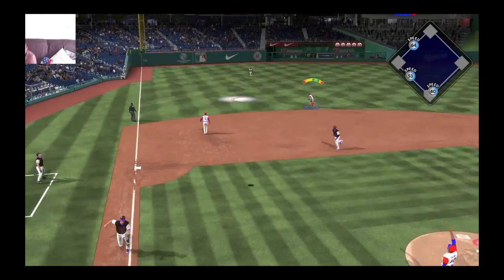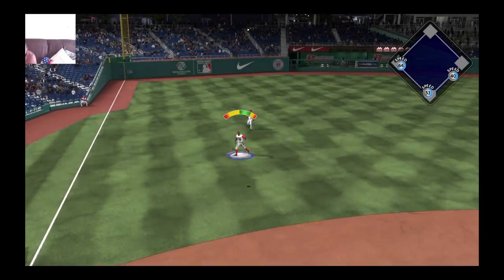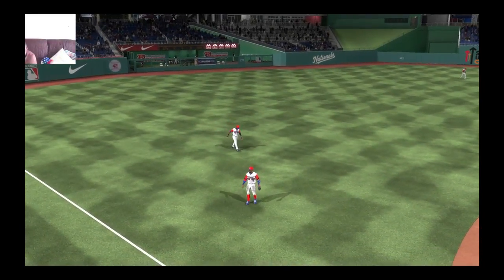The pitch. Skied in the air to straightaway left. Reyes is there, and the side is retired.